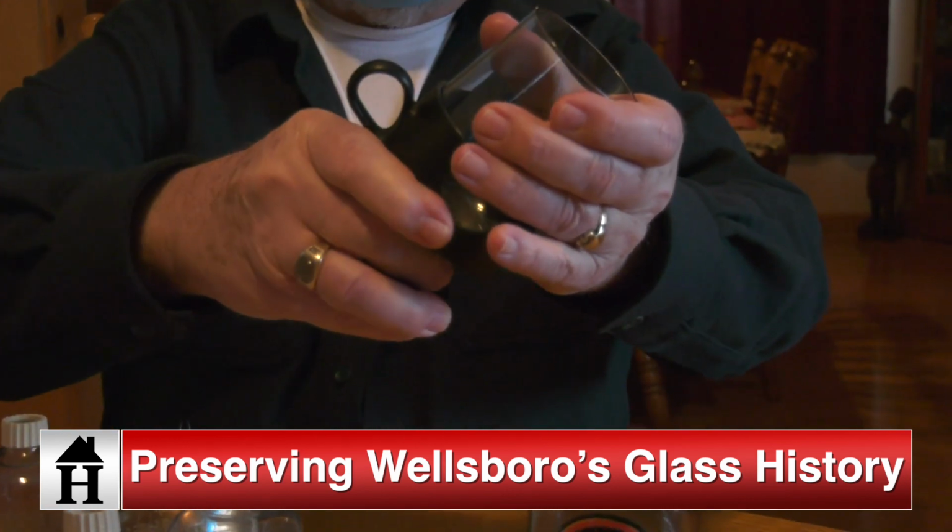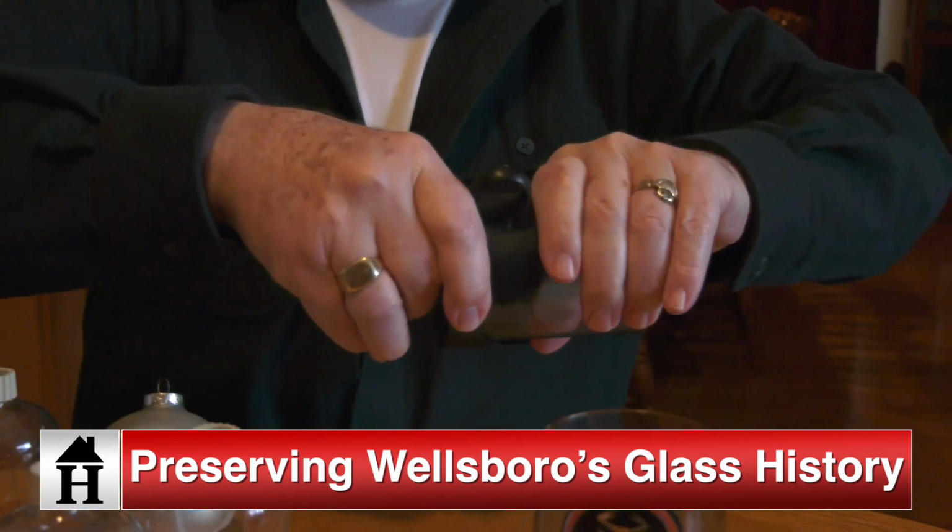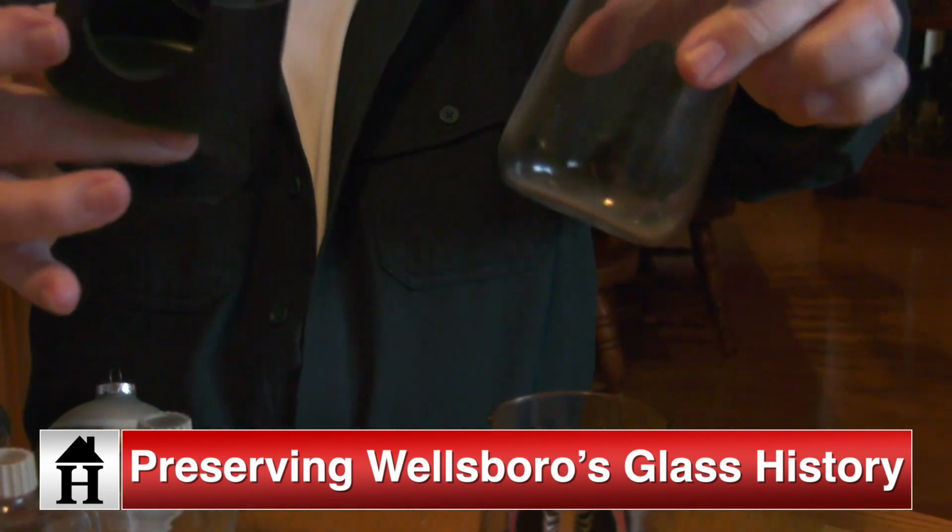Well, right now we're looking for products that were manufactured in the Wellsboro glass plant under Corning Glass and sometimes GTE. For example, these cups were manufactured in the 1970s by Corning Glass Wellsboro, and the bottoms came from Muskogee, Oklahoma, Corning Glass plant.